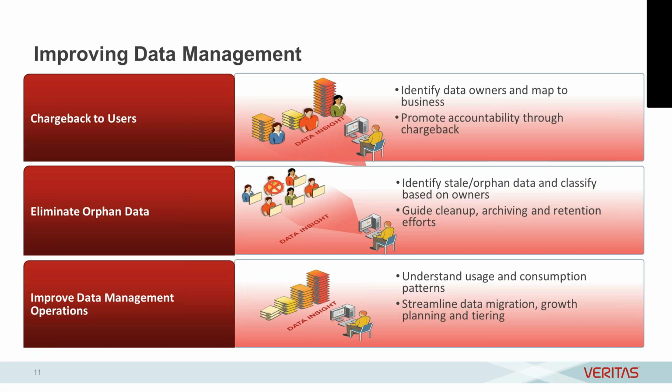Another thing is you can eliminate orphan data. A lot of companies have problems with identifying the data from users who left the company for a long period of time. And the challenge then is to figure out, is this data really not used anymore? Is it from a user who left the organization? So what should I do with it? Should I delete it? Should I archive it for a certain period of time? All that kind of things you now can make better decisions on because you have the insight.